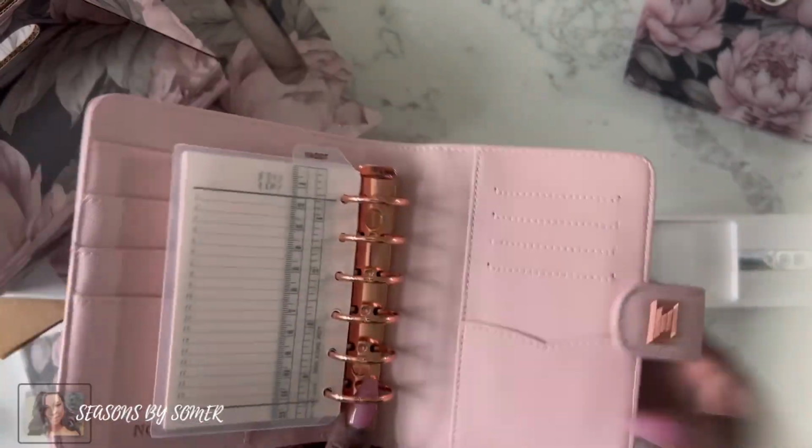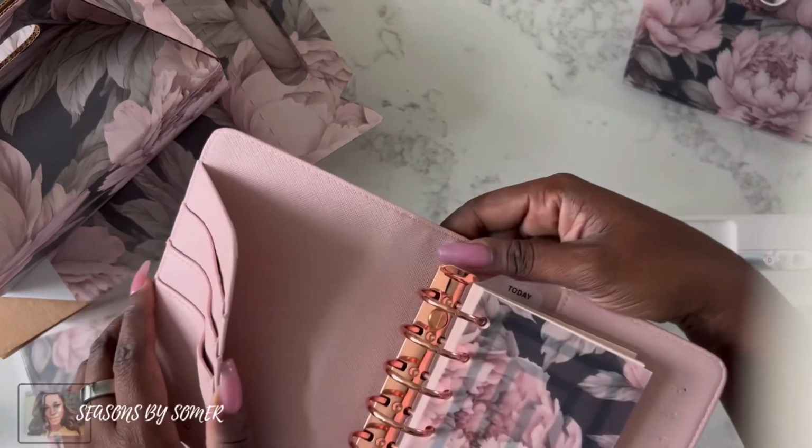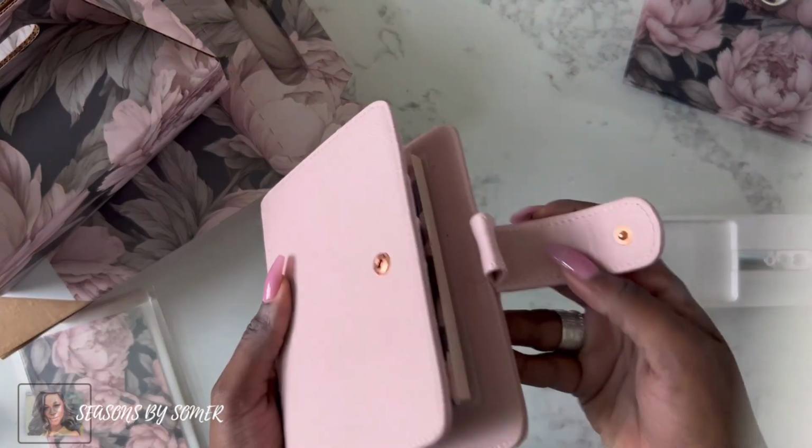Obviously, it's a ring binder. I've never had one of these. And then a pocket listed here, and then 4 card slots here. And then it's in the beautiful gold, rose gold hardware that is both for the rings and for the snap. And there is even a pen holder.